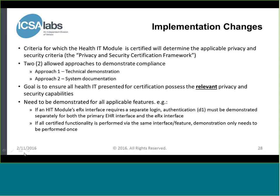You would have to demonstrate authentication to the EHR interface, and then separately you would have to demonstrate authentication to the e-prescribing interface as well. But if that functionality is all performed behind one login interface, if your e-prescribing is built into your primary EHR interface, then you would only need to demonstrate it once. But for each aspect that you're going to be demonstrating for certification, if there is a separate login interface, you would need to demonstrate that separately. And then that would apply to the other applicable security criteria as well. Next slide.